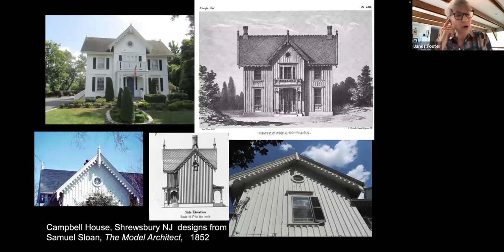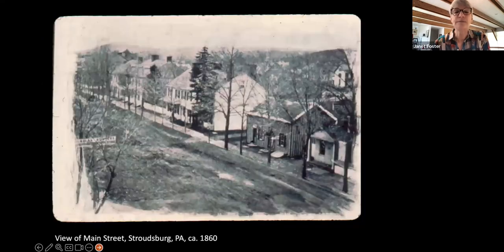We sometimes see it in barns these days, and now, of course, it's being revived in modern materials in modern houses. But this was a way of enhancing the verticality, the vertical lines of Gothic architecture when translated into an American two-story wooden house. And the Campbell House is a very literal translation of a published design from Samuel Sloan, using, it doesn't show up so much here, but on the side, board and batten, and again, a lovely decorative barge board trim that is also detailed in Sloan.